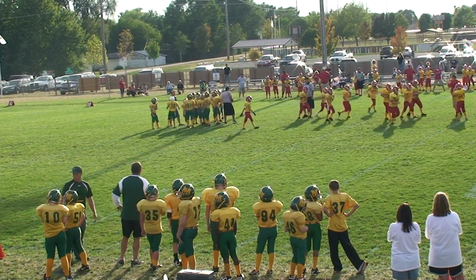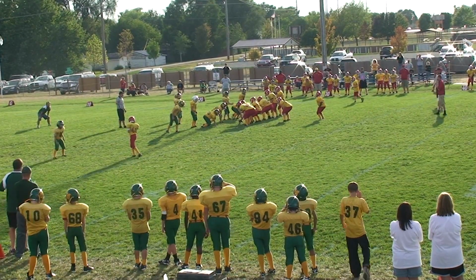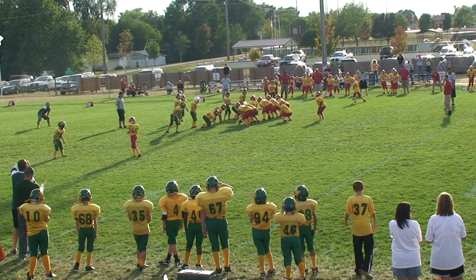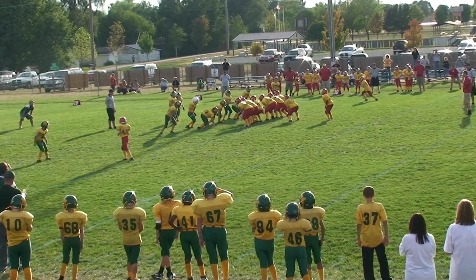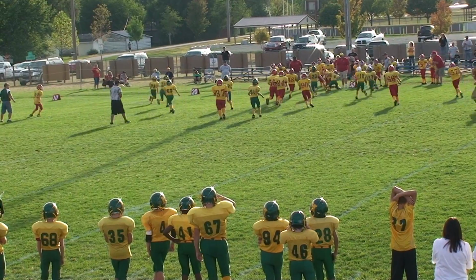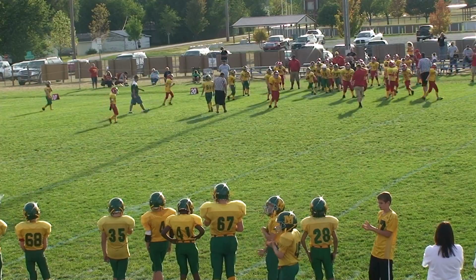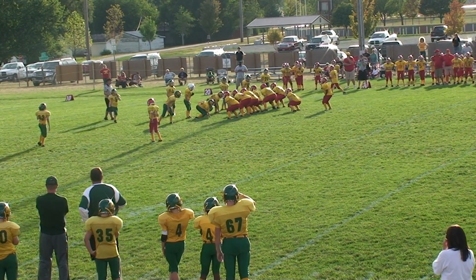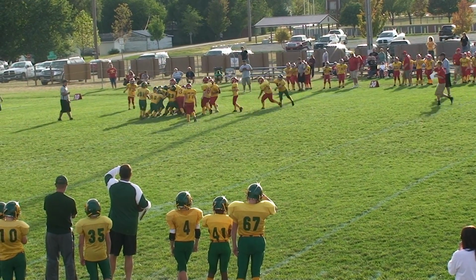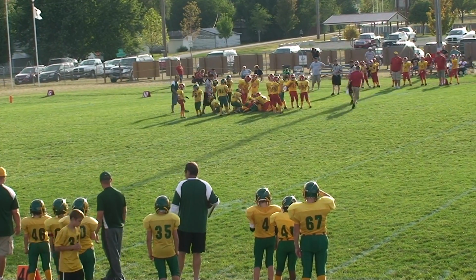Number 13, Joseph Harris. That team rolls out the pass, completes to number 77, Dalton Hayward. And hammered down to the right side, Charleston.